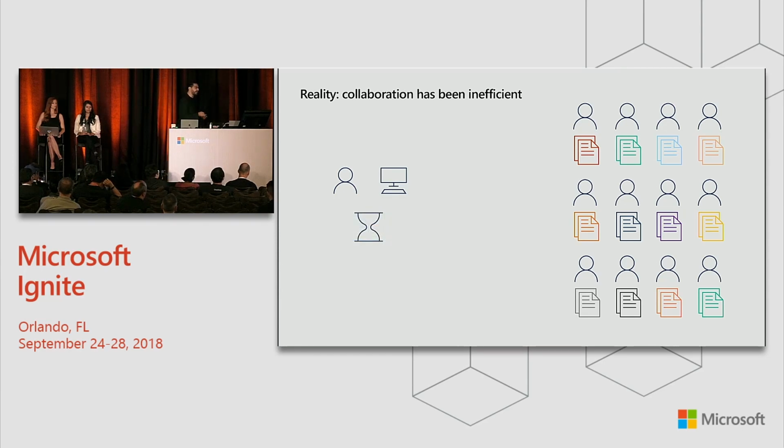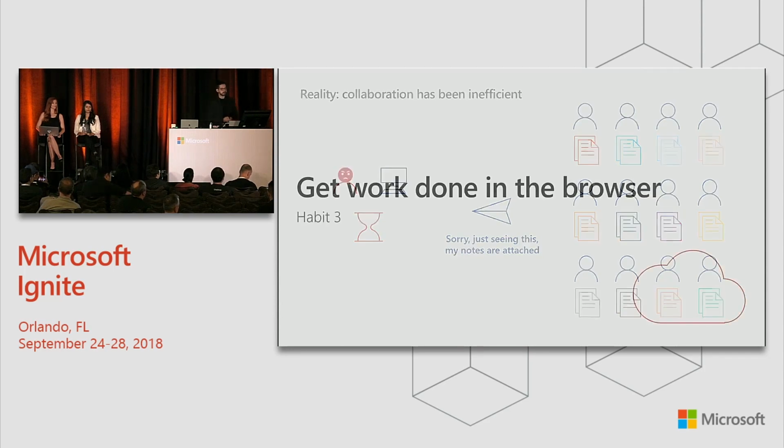And my favorite is not only is this slow and super frustrating, but also you get that one person. That one person, 30 minutes after the deadline you gave them, sends you, "Sorry, just seeing this, my comments are attached." And now you're stuck, not only frustrated, but you're also late.